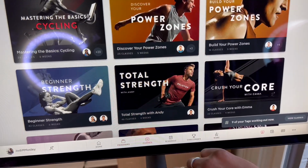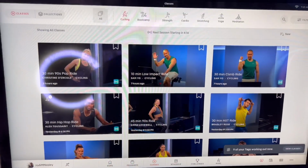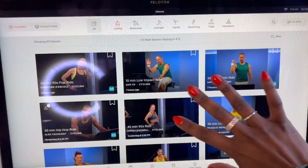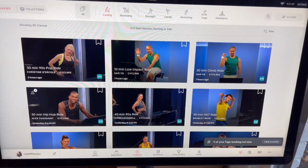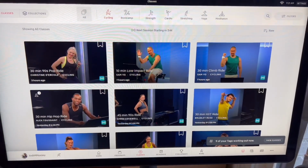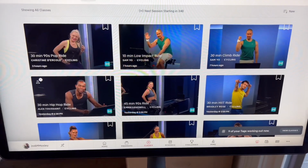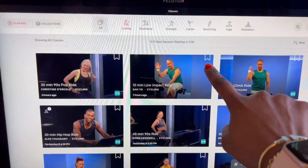There are also classes that you can choose from. This is where you can filter it, say by cycling, which is what I have, and it will show me all of the cycling workouts that are available right now. So you can further filter this to see like only 10-minute rides or only 30-minute rides or only certain instructors. You'll notice the little bookmarks here. You can save the rides.